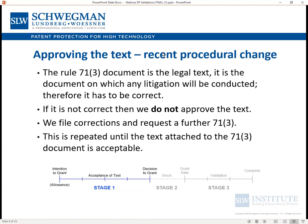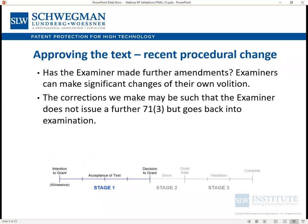If the approved text is not correct, then we have no choice but to reject the text and file corrections. In most cases, this will result in a further 71.3. However, if the corrections we file are significant, the examiner may reopen examination.